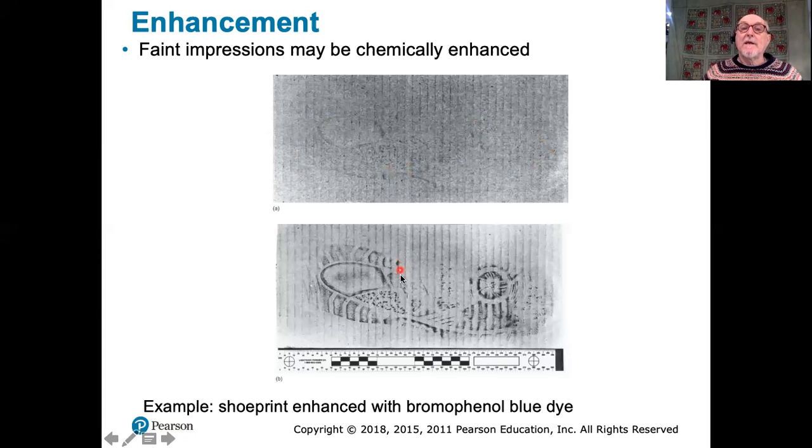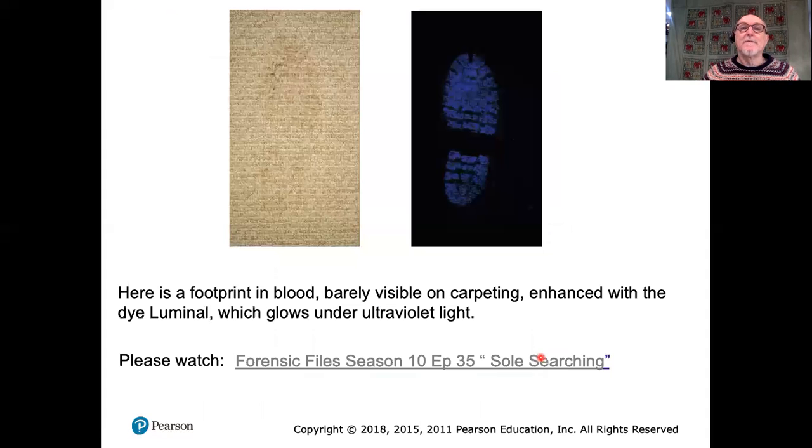And this can be enhanced. Here it has been enhanced with a chemical called bromophenol blue to bring up that footprint. It's good enough to be photographed, and they can then make some attempt to lift it. If the lifting does not work, which sometimes it does not, then you've got a good photographic record. And here is the scale to make sure that when you produce a photograph, you can produce it exactly the same size as the original print.